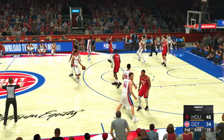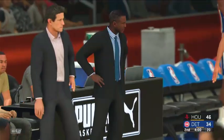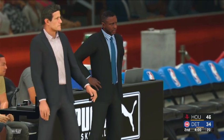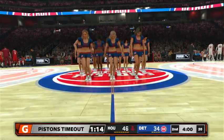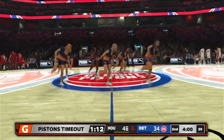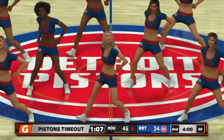Guys are looking for a spark here. Yeah, a cold stretch offensively for sure. Time called here. The Pistons decide to talk it over. Yeah, trying to stem the tide here. You know, they had to do something, anything to stop this run. You can't just let it go on any longer.